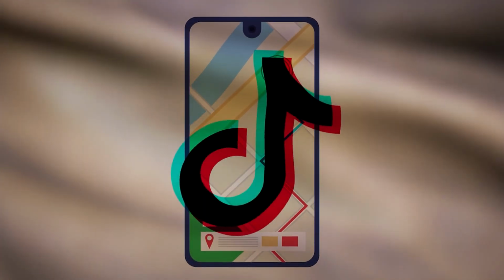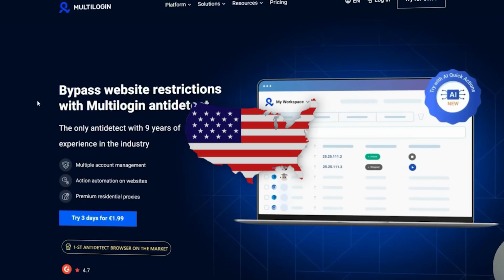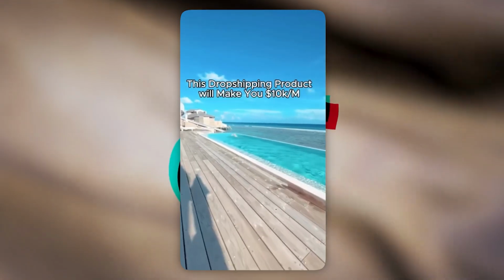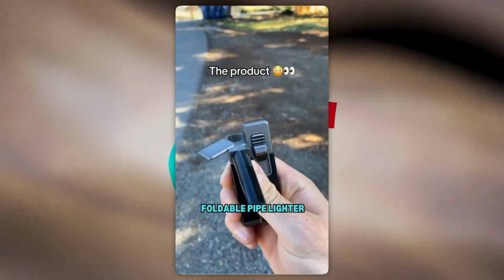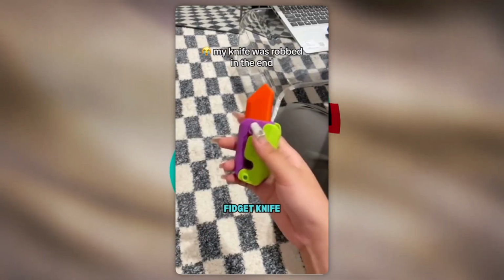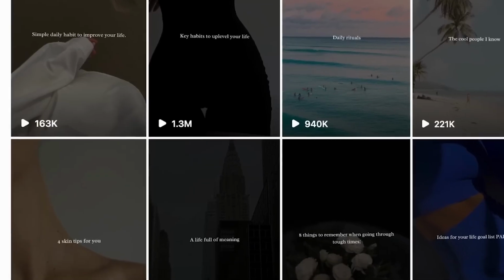Platforms like TikTok use geolocation, so your content will mostly be shown to local users in your region. And let's be honest, that's not where the strongest buying audience is. That's why we need to use an anti-detect browser like Multilogin. This tool allows you to create accounts that look like they're based in the US, Canada, or Europe. So your reels reach people who are actually ready to buy.